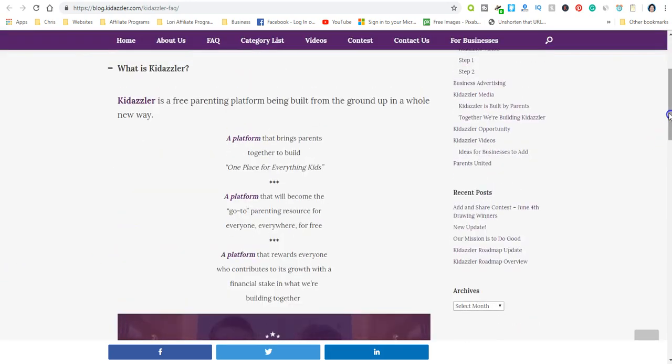Okay, so let's go through this. A platform that brings parents together to build one place for everything kids. A platform that will become the go-to parenting resource for everyone, everywhere, for free. So people could download the app, they could use the website for free, and businesses can advertise on Kidazzler. A platform that rewards everyone who contributes to its growth with a financial stake in what we're building together.